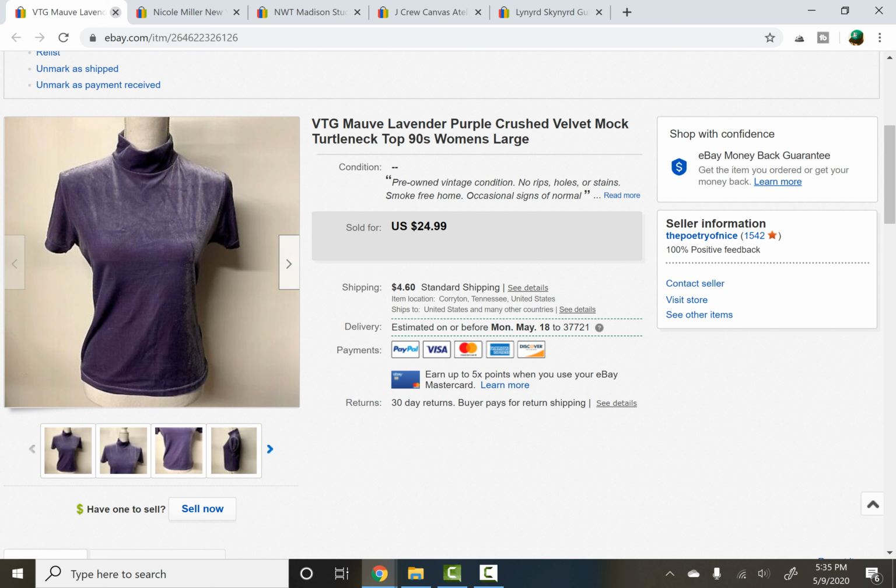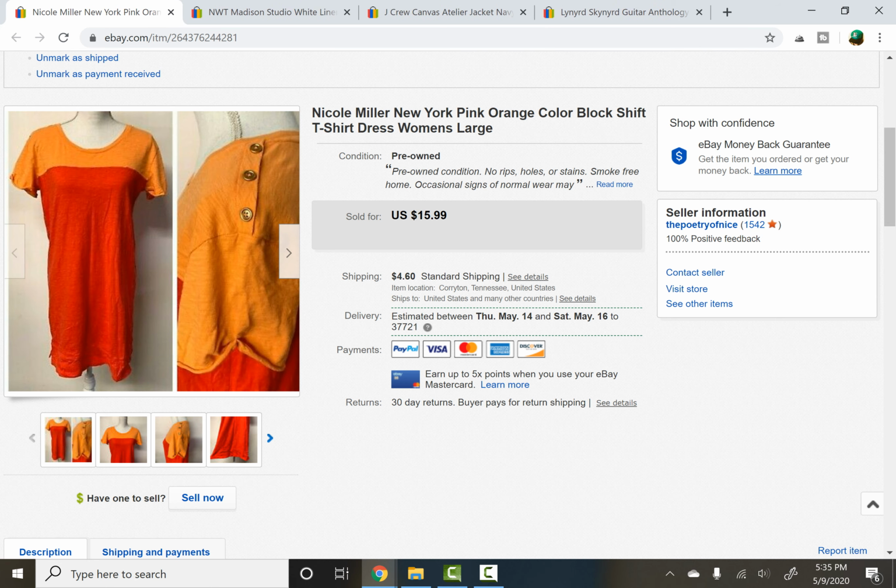A vintage mauve lavender purple crushed velvet mock turtleneck top from the 90s. Sure, why not? I found loads of these in a filler bag, one after the other in loads of different colors, the exact same style, different brands, but all vintage, like 80s, 90s. So I picked them all up, naturally. I think this is the second or third one to have sold, and it sold for $17.75 and was listed for about 2 to 3 months.